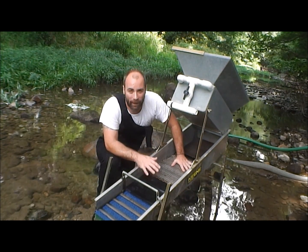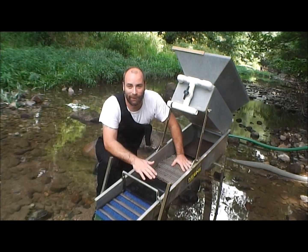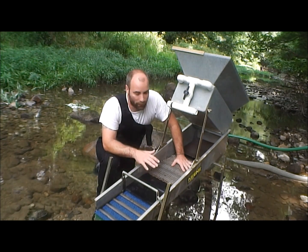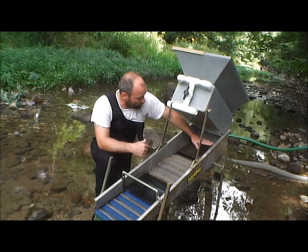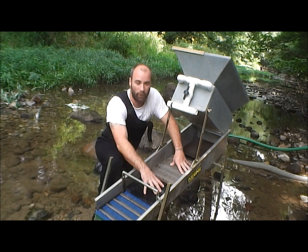This is strictly a fine gold setup. It is not for nuggets. So if you're thinking of doing anything crazy like this in California, anywhere that you can find a piece of gold as big as your fingernail, don't attempt it, because you're going to lose it. What this thing does, like I said, is it puts everything across this, makes it come through here, and makes it come over this Gold Hog mat.